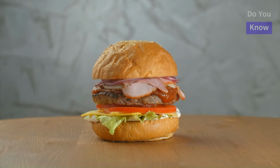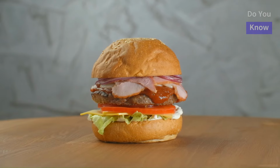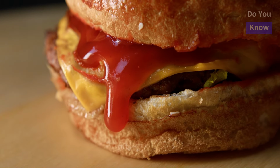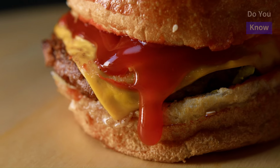This fast food giant has established a substantial presence in over 100 countries, serving an extensive menu that includes various types of burgers, from the classic hamburger and cheeseburger to more specialized options like the Big Mac, Quarter Pounder, and regional offerings tailored to local tastes.